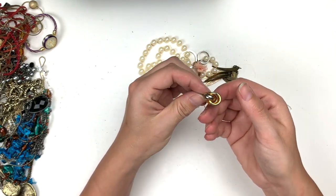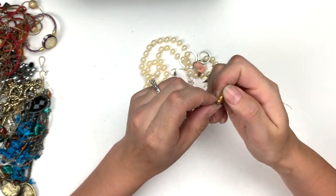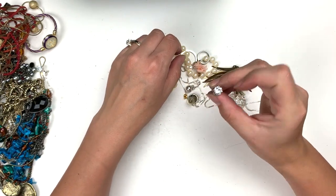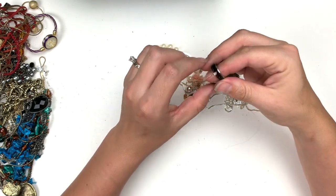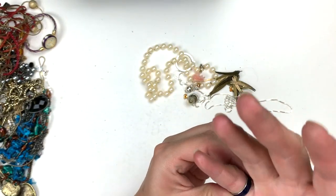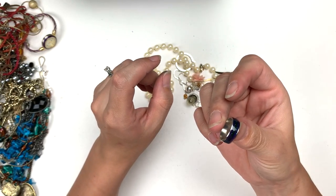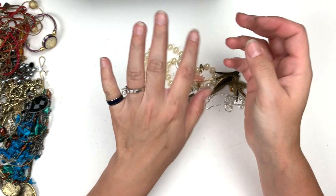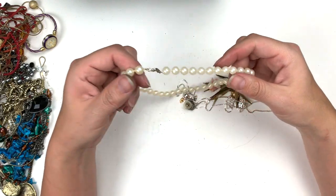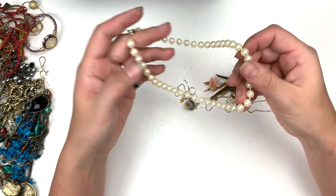Oh boy. Here's an earring. I was going to say it's a barrel clasp, but it's not. It's just like a connector of some kind. That's bright. Mood ring. Look how happy I am. It turned blue so quick. Wow. I love mood rings. I might keep this. Oh, that's fun. Silver earring. Here is a faux pearl necklace. Meh.